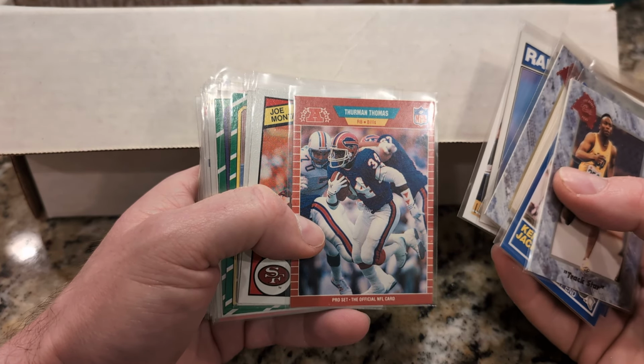What the hell set is this? '93-94 Classic? Skybox. So probably nothing in here. Bobby Hurley. That guy was really good. Danny Ferry, a couple of Duke alums there, right? You still with me? What else I got going on here?